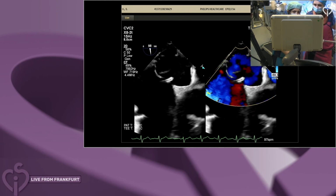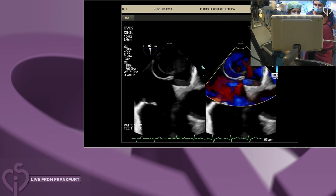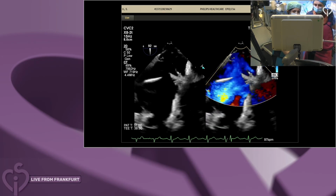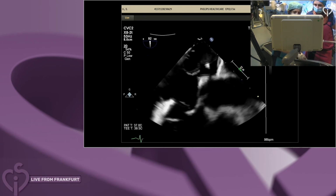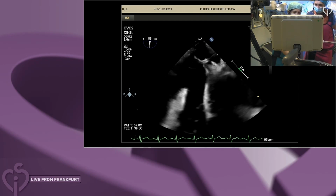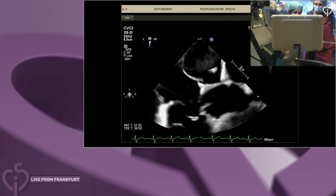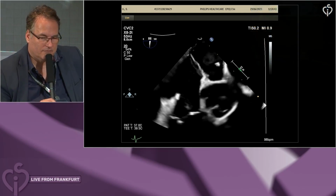We'll see if we can align ourselves with the opening a bit better. There you can see, probably there. And there's no tunnel, as you can see, intermittently. I'm going to take the color off, just so you can focus on the PFO as well. If I go back slightly, you'll see it there. Yeah, happy? Okay.